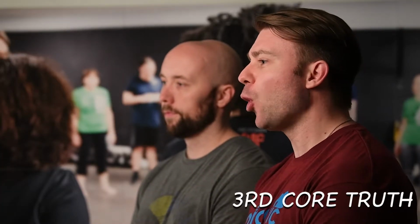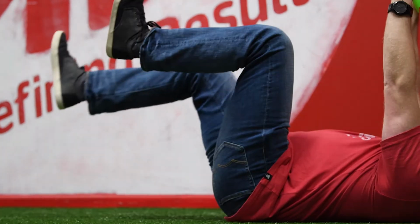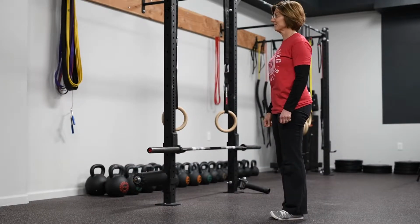We're going to train the core by going from static to dynamic positions, or using weight in static positions and then eventually moving them. We're gonna go through the developmental sequence. We're gonna do exercises like the dead bug that you saw in the last episode where we're laying on our back. We'll do exercises in quadruped and half kneeling, eventually standing, just trying to get a healthy mix of different positions and patterns for our clients to build general core stability.